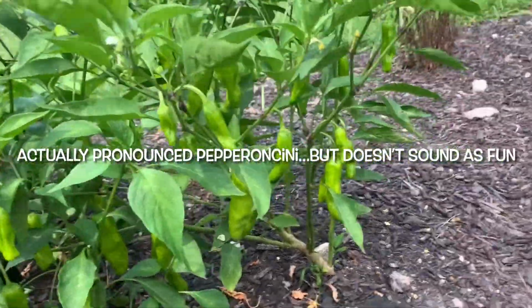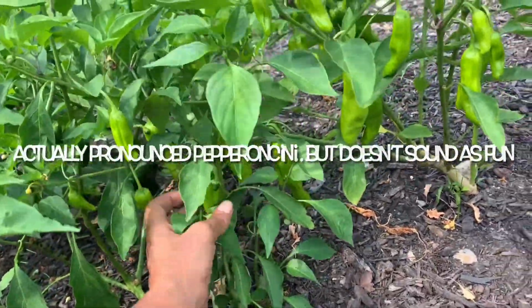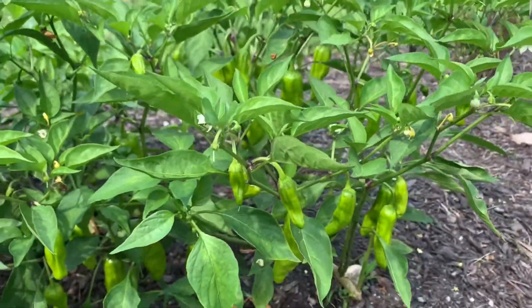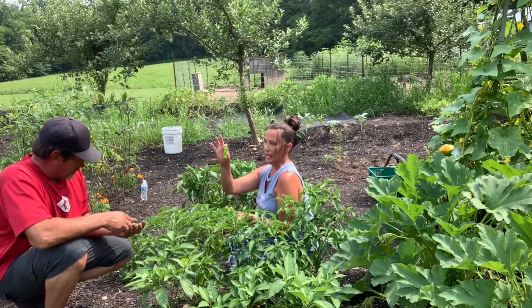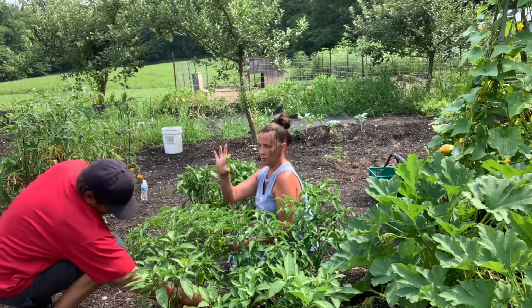Okay, so these are the two pepperoncini plants. Yeah, they're pretty well loaded, especially this one here. So we're gonna be harvesting pepperoncinis. Yay! It's good if you can get them, like this is almost perfect size. These I let go a little long, but this here is almost perfect size.